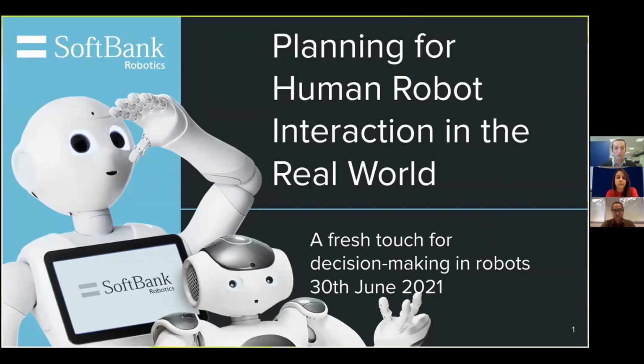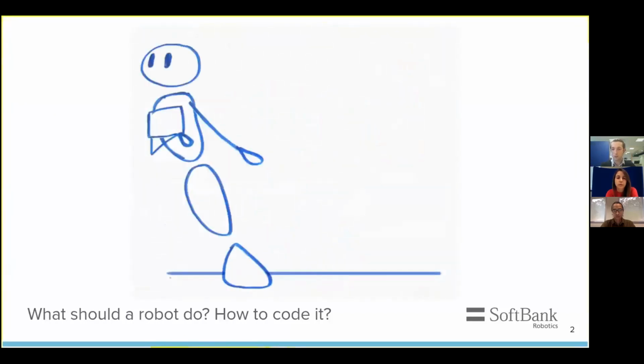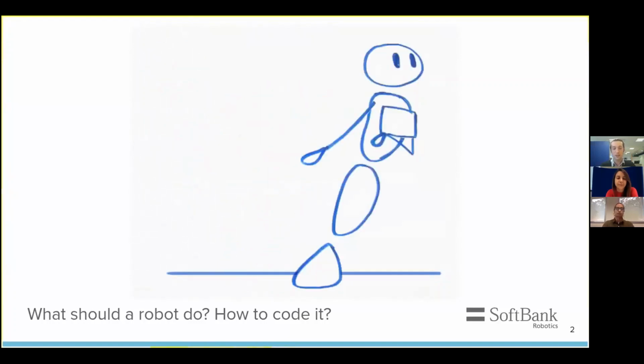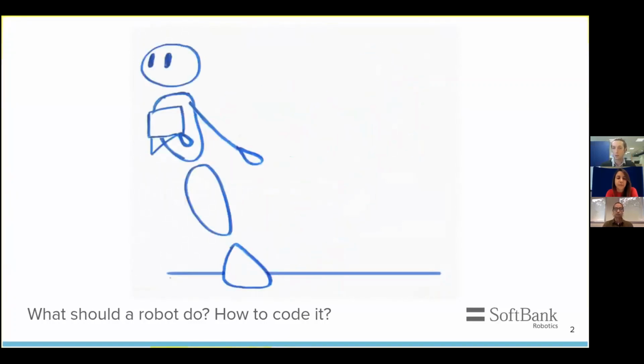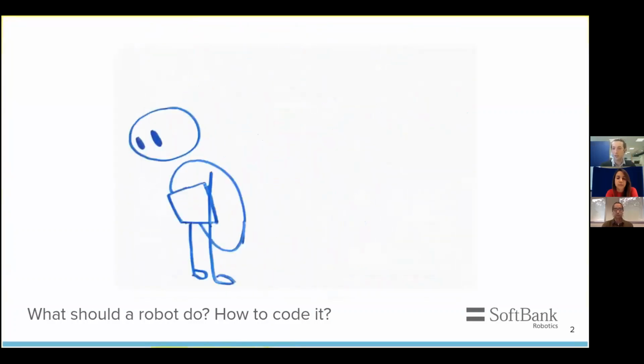So all this work stems from the general question of what a robot should do and how to code it. For instance, a robot can be around and explore its surroundings. And we expect that if a human goes to meet the robot, it should react and greet you in a pleasant way.